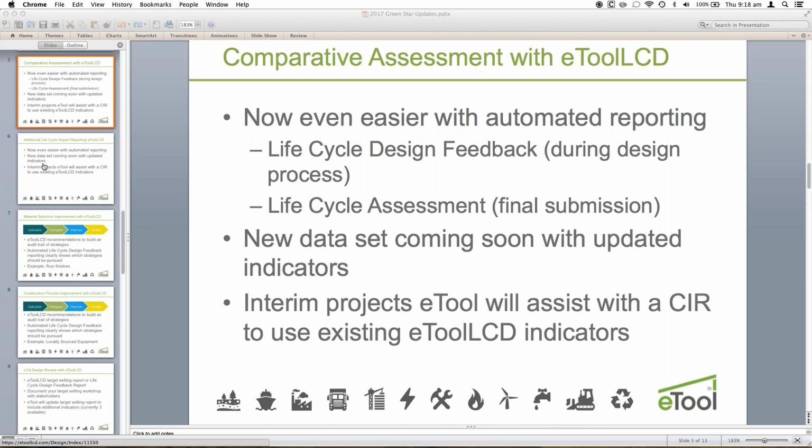So what I did in this one actually is I had the reference case, which is like business as usual, code compliant.